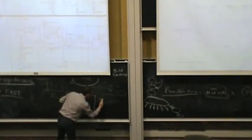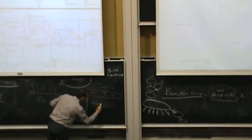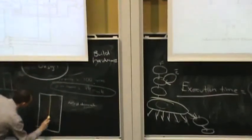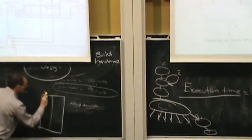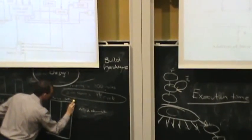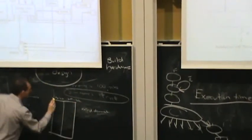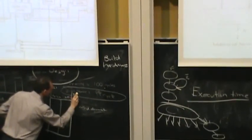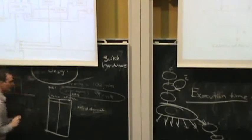You get a word alignment. And you could think of your memory as divided into two, top bytes and bottom bytes. And you could have a write enable signal for the top bytes and a write enable signal for the bottom bytes.